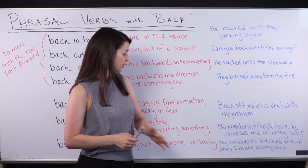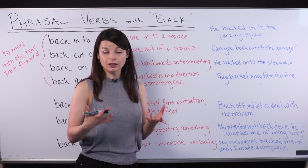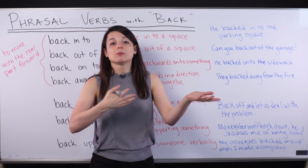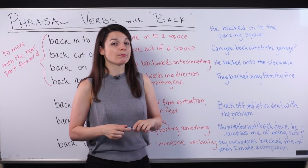So an example of this could be, my colleagues backed me up when I made a complaint. So my colleagues supported me when I made a complaint. I made the complaint and my colleagues verbally shared some words to support what I was saying, in other words. So to back someone up means to support them.